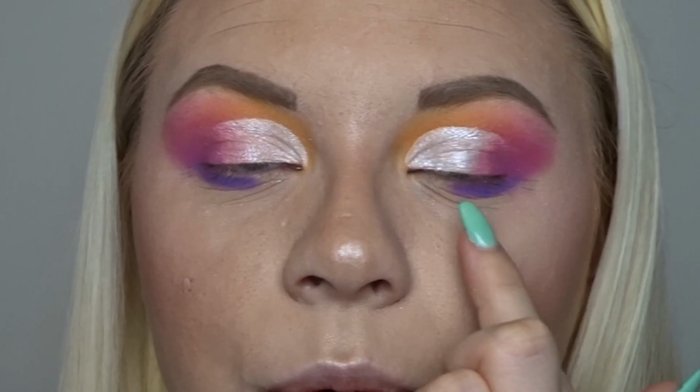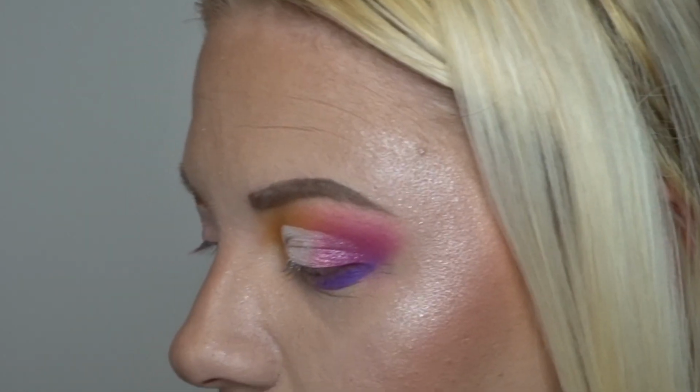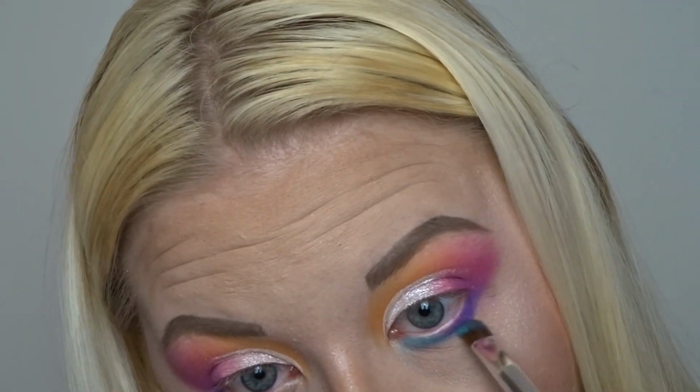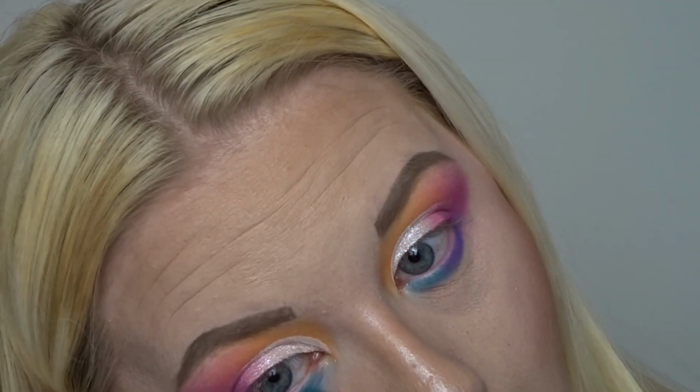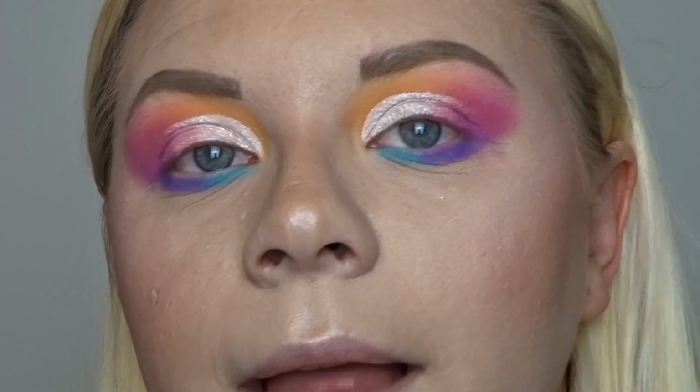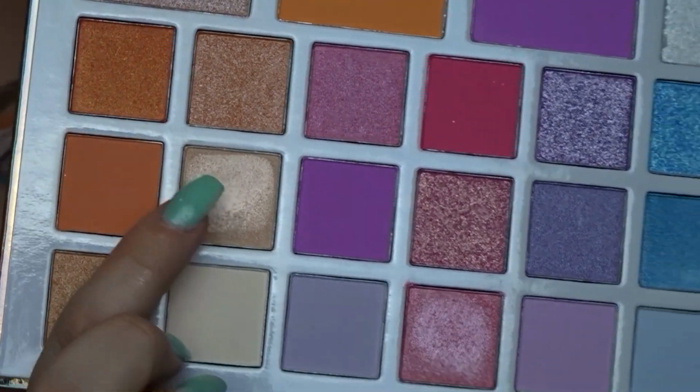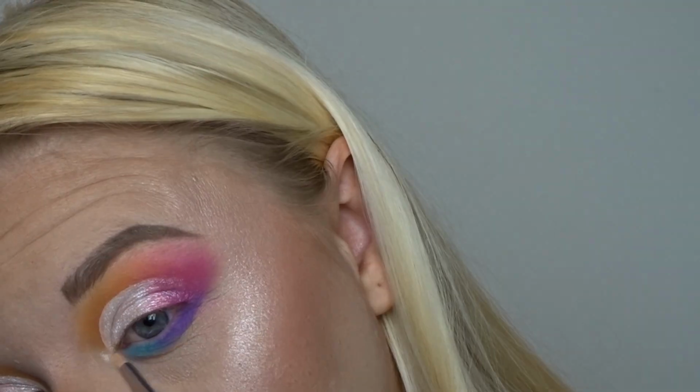And then for the inner corner parts of my lower lash line, I'm going to take this blue shade here. And then lastly, for my inner corners and brow bone, I'm going to take this shade here, I think. This normal shimmer down the bottom of the palette.